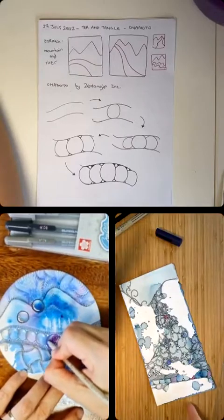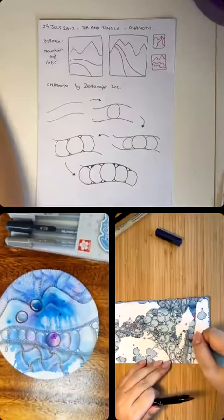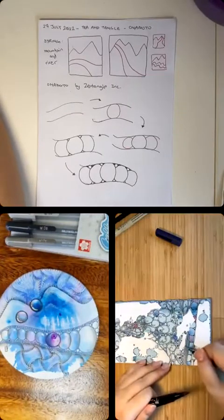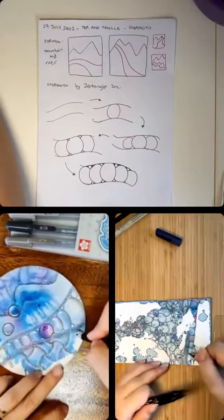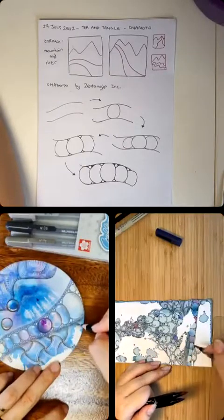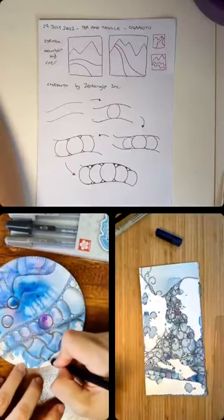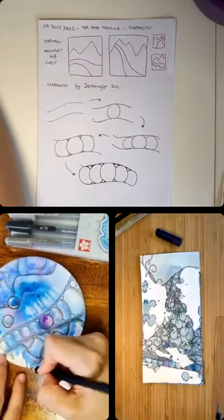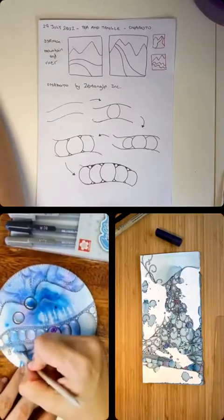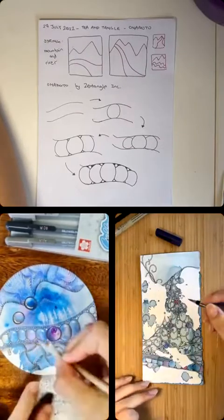So those two are also a few of my favorites in terms of papers. I just wanted to try out how different their botanical is compared to the Bockingford and the Saunders Waterford. I think the Saunders is a bit more pricey if you compare the same size of paper and the same type. But I think the Bockingford is quite affordable so far.